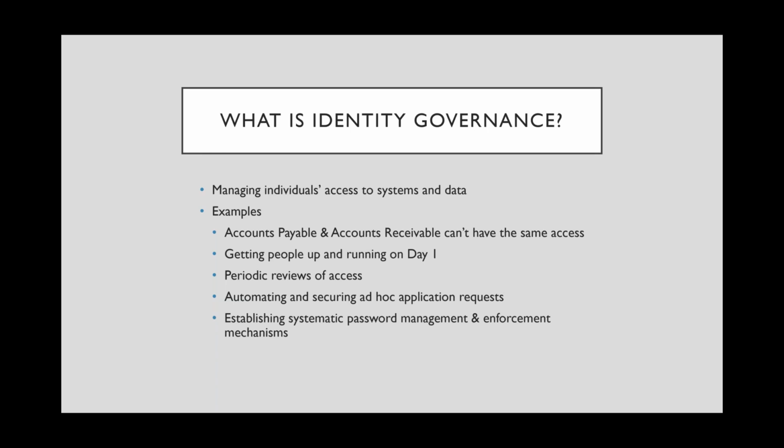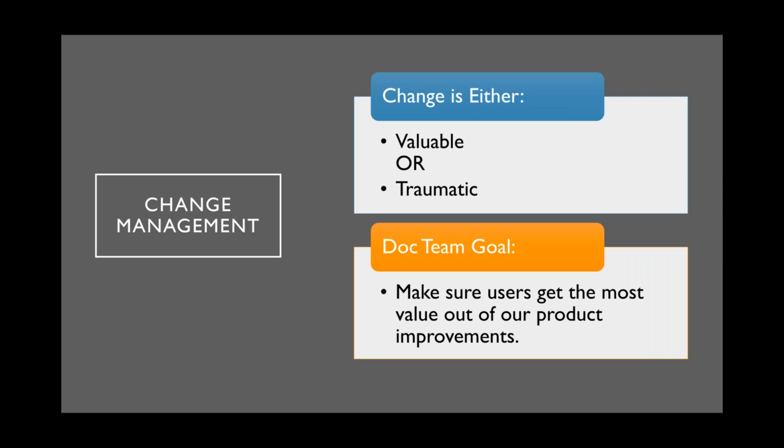And I'm mentioning this not to brag about what SailPoint does so much as to emphasize that when we introduce change into this environment, it's either going to be perceived as really valuable or traumatic. And my team's ability to get the information about the change to the customers in an appropriate time frame is an important part of making sure they get all of the value and none of the trauma.